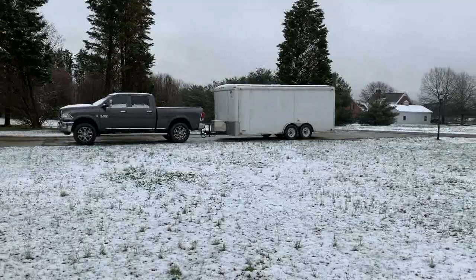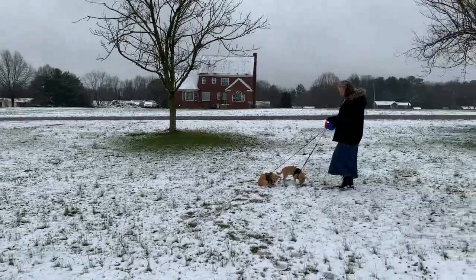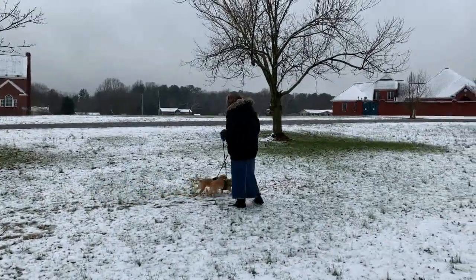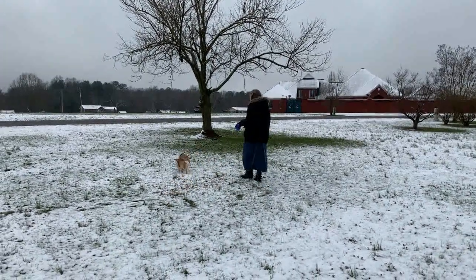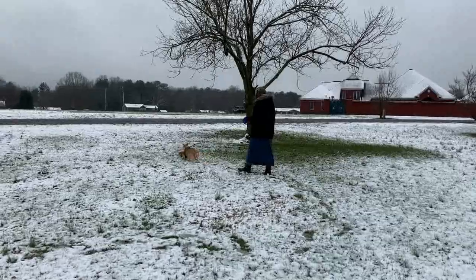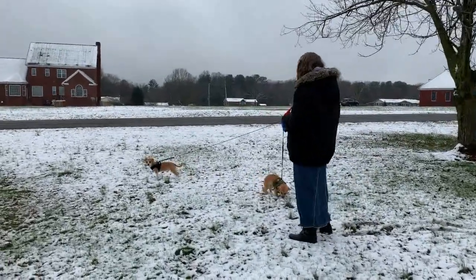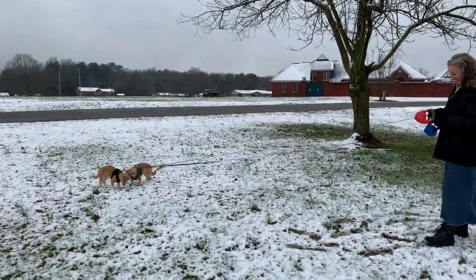Y'all might have seen in the earlier videos what we had, but anyway, the boys didn't want to come out. But when they got out here, now they're having a little bit of fun. By the way, this is a good bit of snow in Alabama. We've had some big snows before, but they're really rare. We might get one every 2 or 3 years. They're doing actually better than I thought they would. I thought they would be too cold or scared, Bentley especially. He's the one in the green vest.